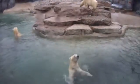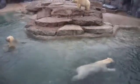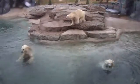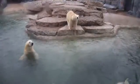What I'm giving them for their snacks right now is just a few little capelin. They're just a small fish that we often use here for training these guys. It's something that won't fill them up too much, but is enough of a treat for them that we can get them to do certain behaviors we want them to learn.